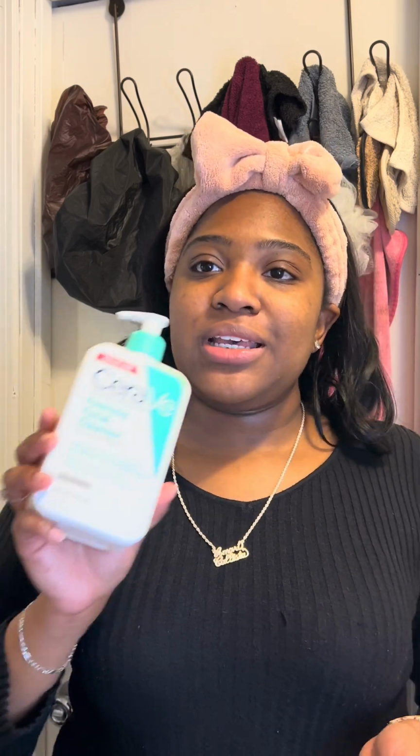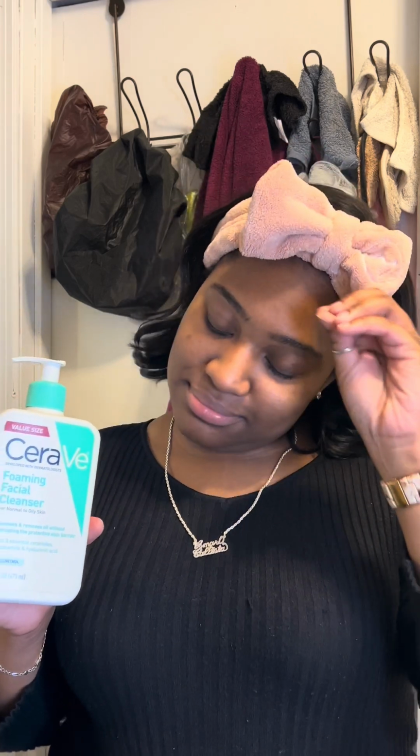No, but seriously, step number one, I'm gonna go in and wash. And this CeraVe foaming facial cleanser, after I uploaded my very first nighttime skincare routine, that routine stopped working for me. The cleanser I was using at the time was not good, and I ended up trying this one and I literally have never looked back. This is one of the best cleansers you could ever use for oily skin.